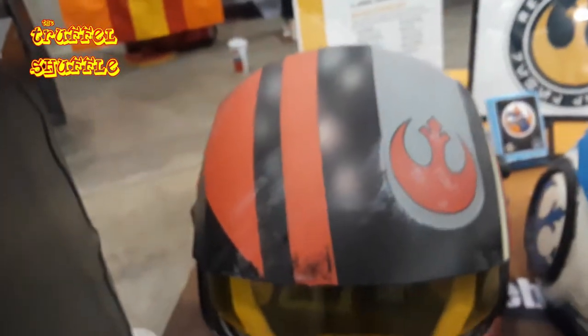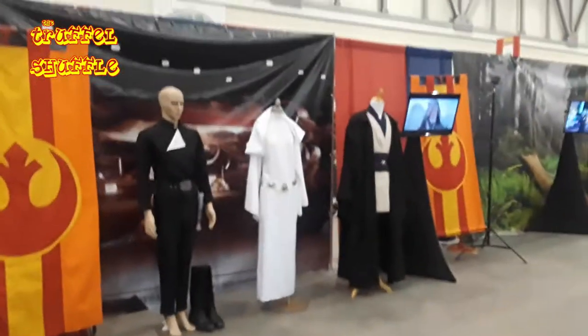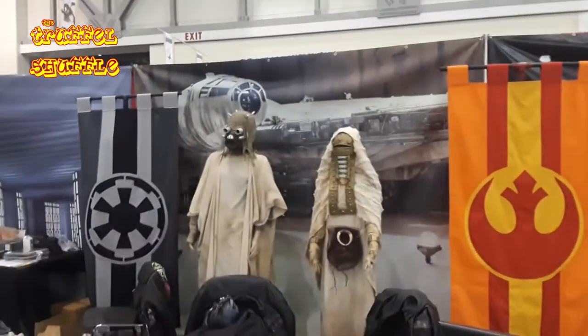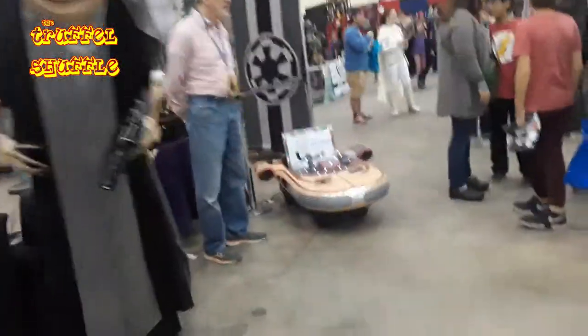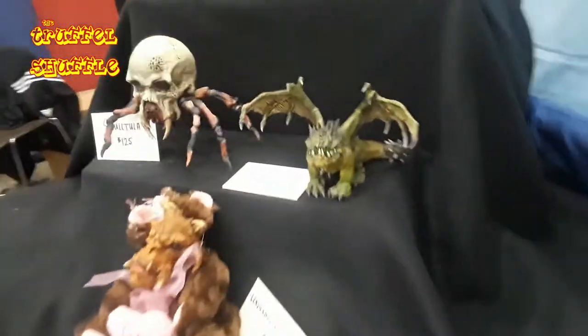And this is the Rebel Legion. There's some custom cosplay outfits. Sand people. There's General Grievous cosplay. Pens galore. Lots of vinyl stickers around here. Some more custom sculptures.